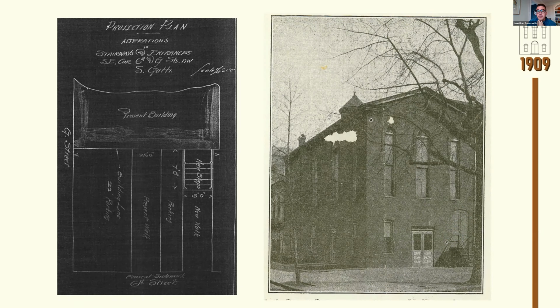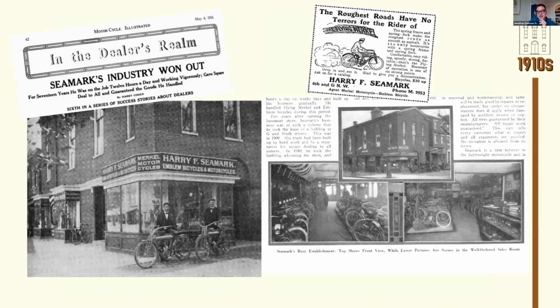We also know Gotti removed the left staircase inside that went up to the sanctuary to allow for more room in the downstairs shop. The first proprietor of the newly renovated synagogue space was Harry Seamark. He was issued permits to build show windows on both the 6th and G Street elevations in 1909.